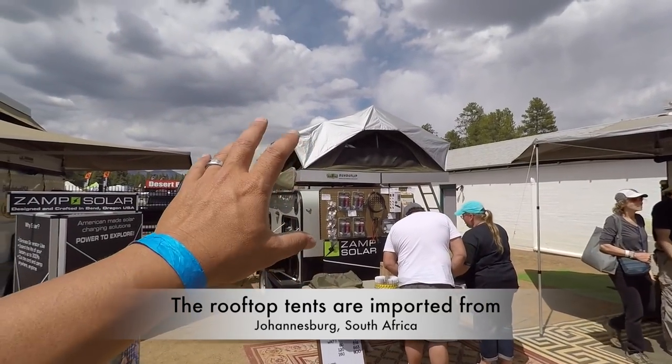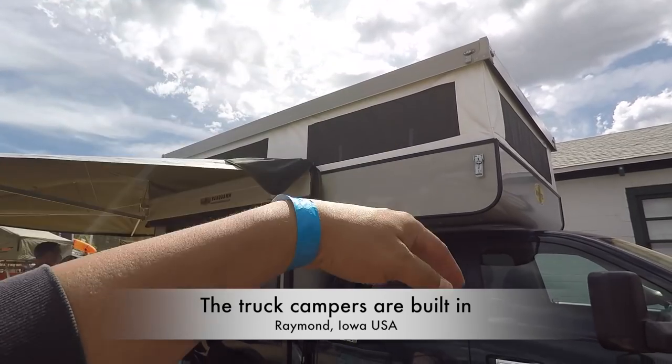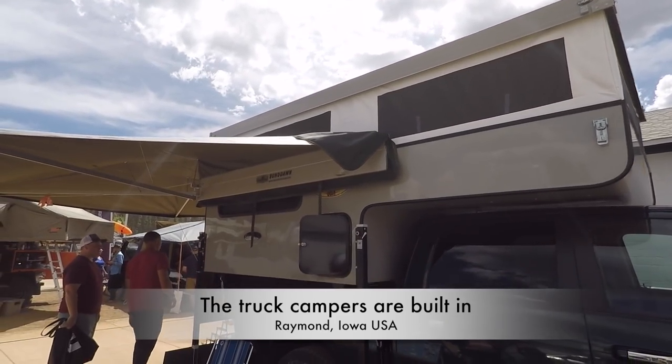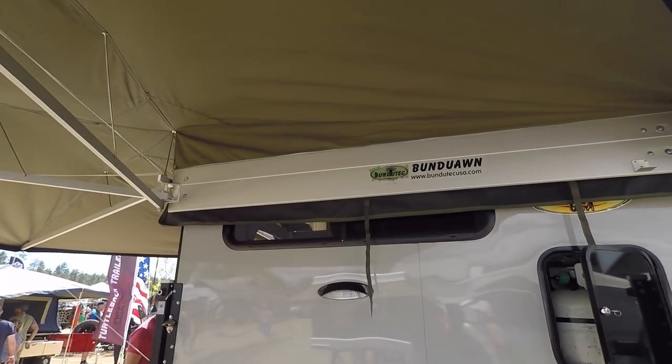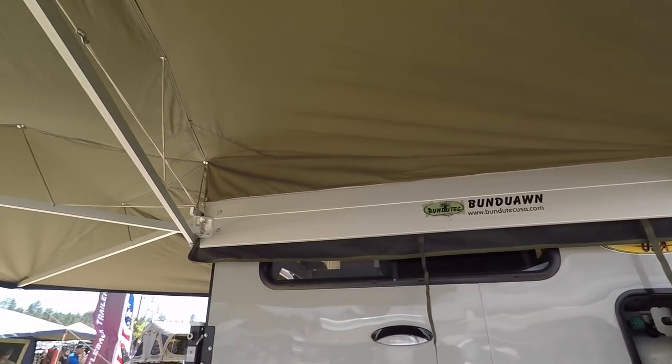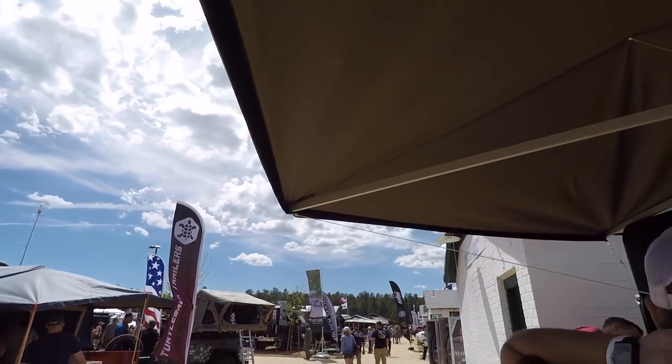They've got the rooftop tents that flip over, you can put on a trailer. Yeah, so these things pop down, so you have a little bit more aerodynamic, save on your fuel. Look at this awning, man. This awning is huge. Nice big awning, it's built in, you don't have to put legs.